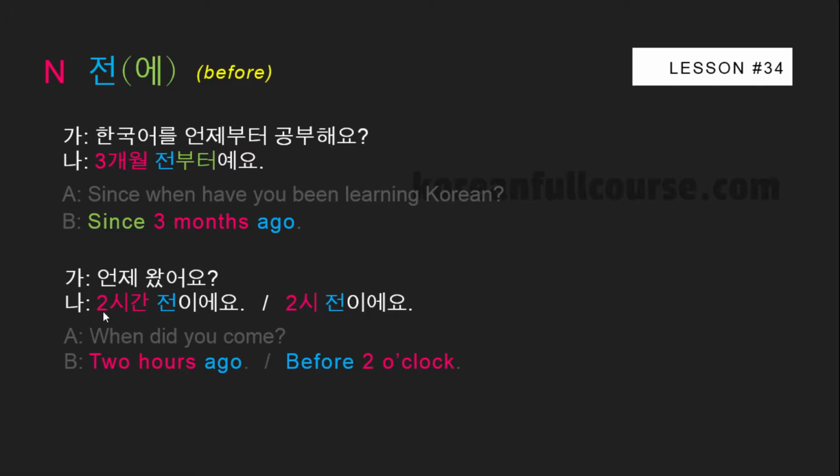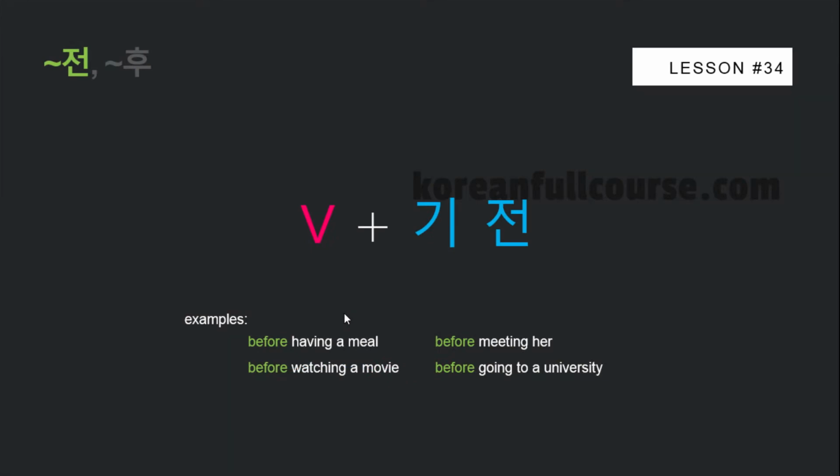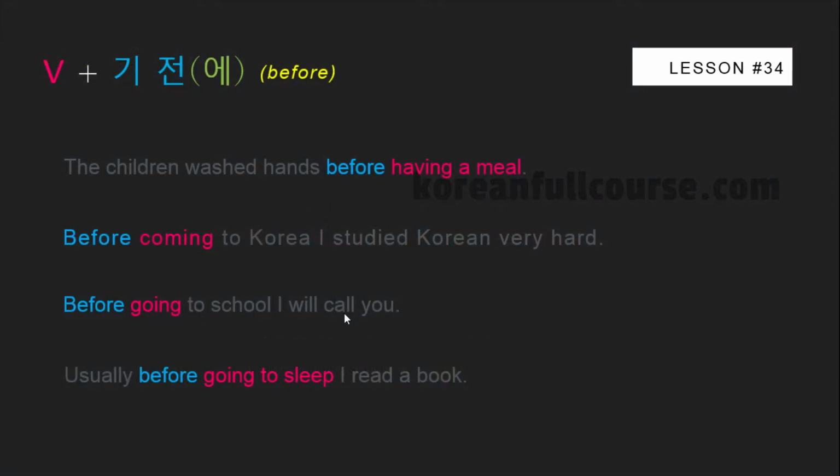Look at the difference. 2시간 전이에요 and 2시 전이에요. So as you can see from these examples, when 전 is the last word in a sentence, you shouldn't attach the preposition 에. Remember this, okay? In order to use this preposition with verbs, you need to attach 기 to a verb stem. Pause the video and try to translate the sentences into Korean for yourself.